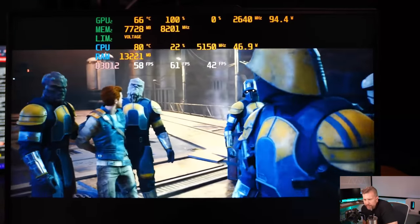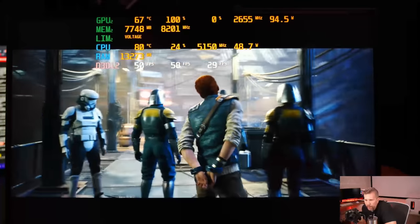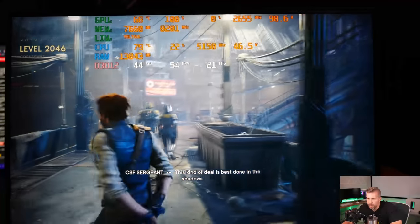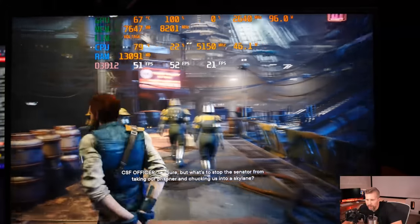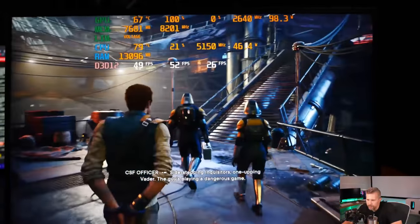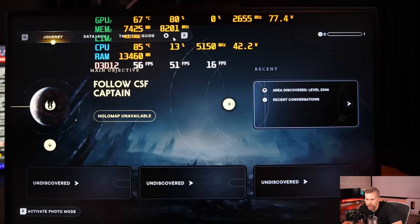I have reset our FPS counter, and yeah, wow. Interesting. Our VRAM went up to 7.7 gigs, but the smoothness seemed to go up. Okay, so now we're at 43. Yeah, we're definitely running into some VRAM limitations still, even on medium here.